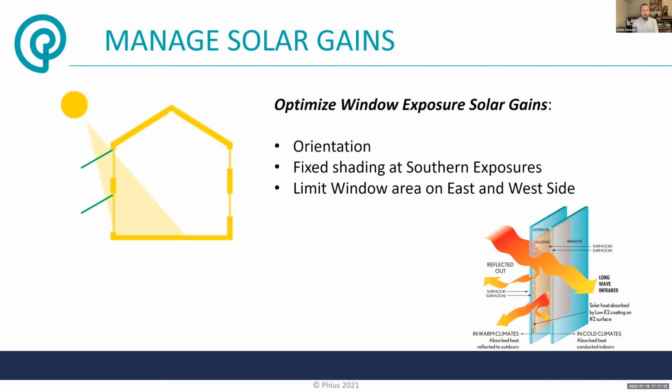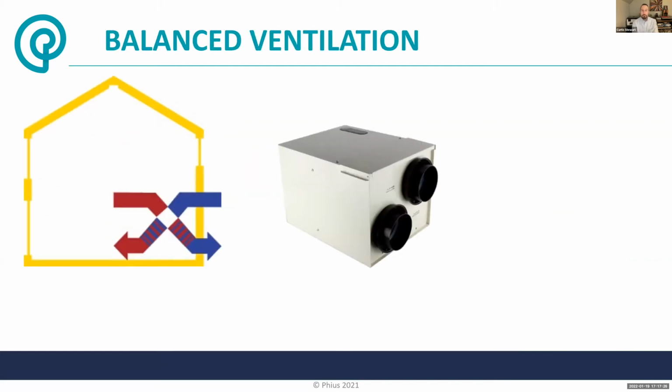And to dive into mechanicals, I'm going to pass back to Tom. So the next kind of on our pathway approach is balanced ventilation. This is the first time you're going to start to see some appliances and things that you're not used to seeing in your house. So what's pictured here is something called a heat recovery ventilator or energy recovery ventilator. It's not something I have in my house, but it's one of the kind of things you'll see as a common kind of feature of a passive house.